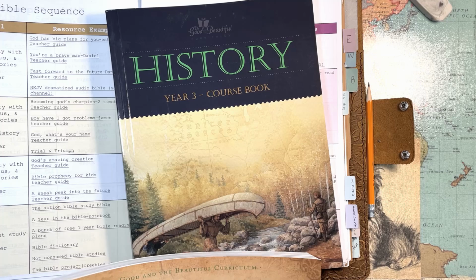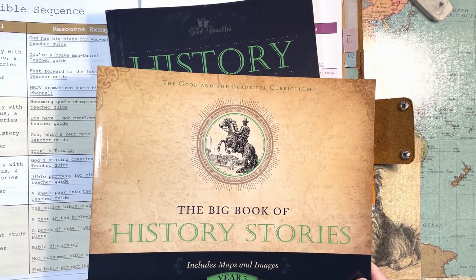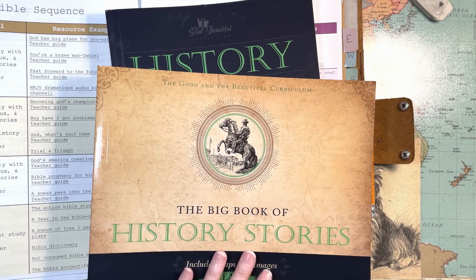I think I've said this before. These history courses have been discontinued by The Good and the Beautiful, and they haven't come out with their new history courses yet. So I don't know what they're going to be, but I really like these ones still. There's also readers that come with each unit. There's 4 units in each one. Each one has a reader that you read along with it.